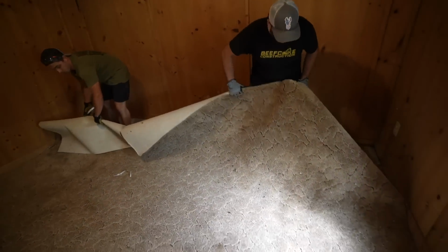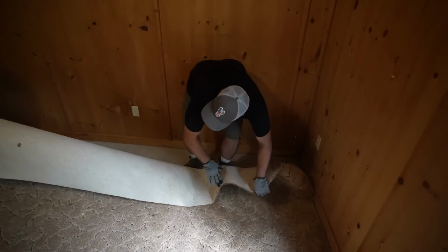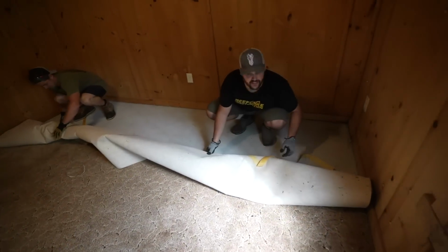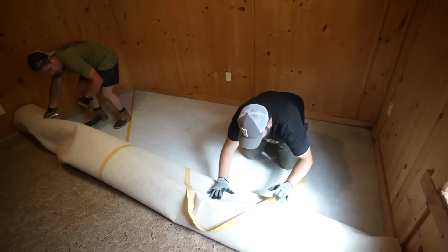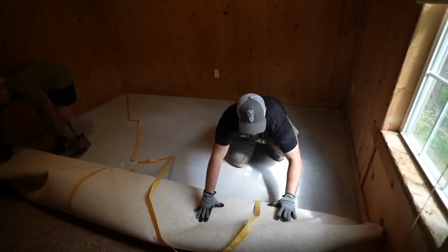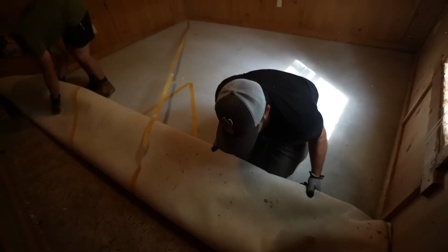Oh yeah, professionals out here. Are we rolling? Let's roll it, baby. Okay. That's some nice concrete. Taped up for a basketball court or something. Why does this concrete look so nice? It looks brand new. We should just etch this concrete.